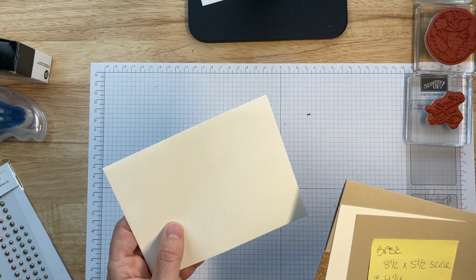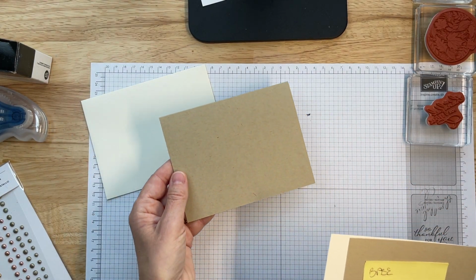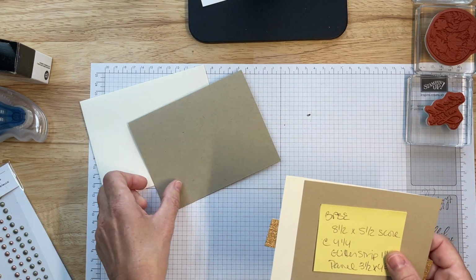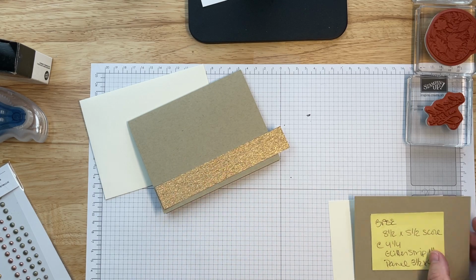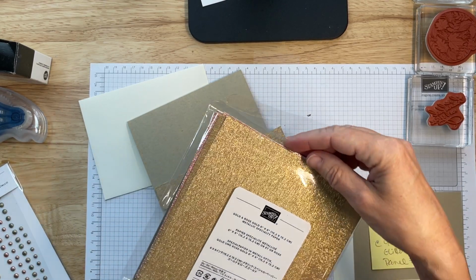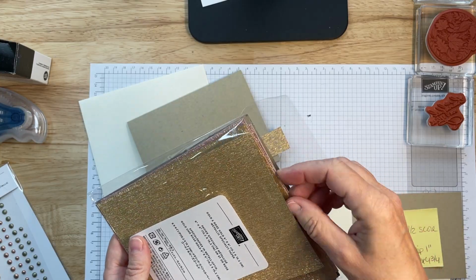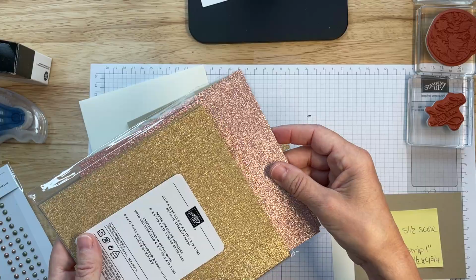So we're going to start with a very vanilla envelope. We have a card base. This is crumb cake. It's cut to 8.5 by 5.5, and I scored it at 4 1/4. We have a strip of our gorgeous metallic paper. I don't know if you've seen this in our current mini catalog. It's called the Gold and Rose Gold 6 by 6 metallic specialty paper. And it obviously comes in gold and rose gold.